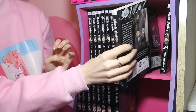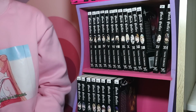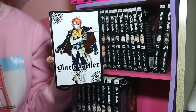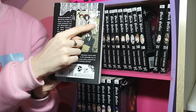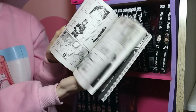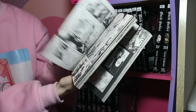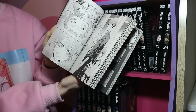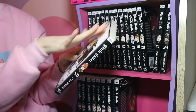Number 15. Here we have Joker from the circus. Oh, there's Doll on the back. That's who I cosplayed. I don't know if you can even see it. It's just a pretty arc because of the setting, and it's really creepy as well. Oh my goodness, it's creased. That's horrible.